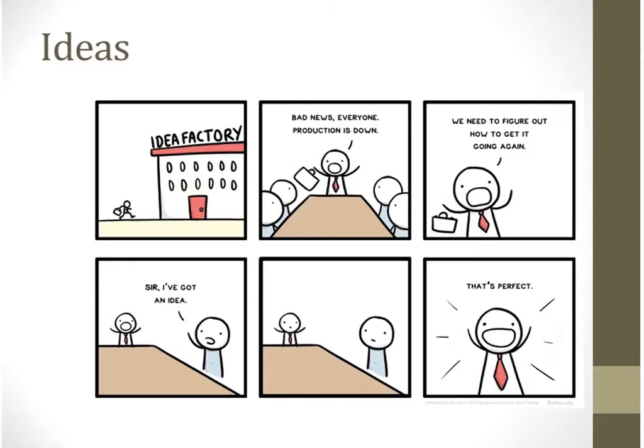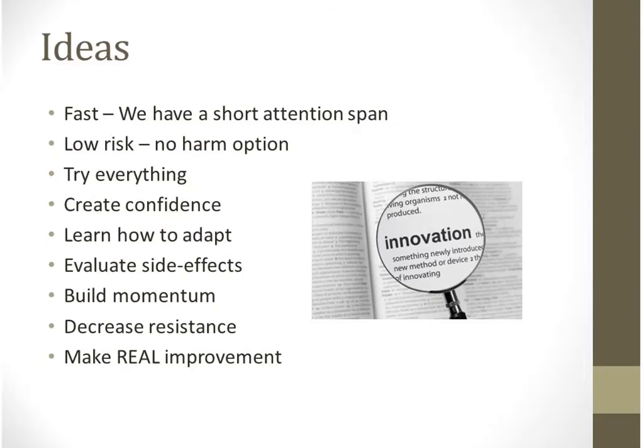And we live in idea factories right now. We have incredible quantities of evidence on how to improve care. We have incredible quantities of ideas that kind of float around on the internet and social marketing sites and all over the place. So we have ideas. There's no shortage of ideas. It is the how you apply them that really matters.